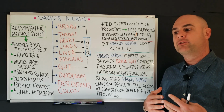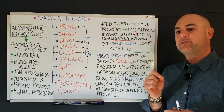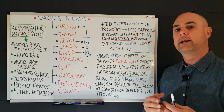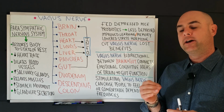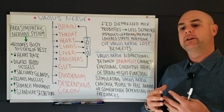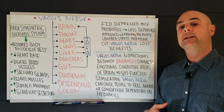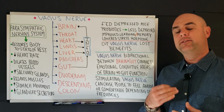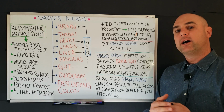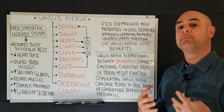Now, finally, researchers have found that just by stimulating the vagus nerve, they can induce a sense of anxiety in a patient or a sense of comfort, just by stimulating the vagus nerve at different frequencies. And in fact, the EU has allowed a medical device to be used by psychiatrists to help treat depression, and it's this device that just stimulates the vagus nerve. So again, just changing different frequencies upon the vagus nerve can induce different states of mind or different emotional states.